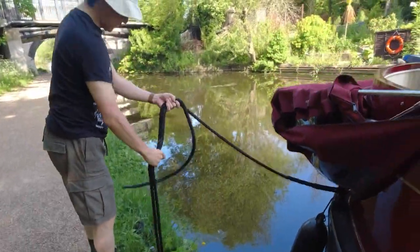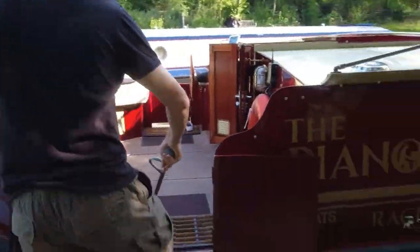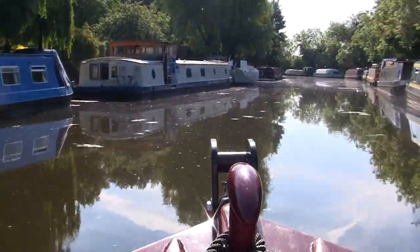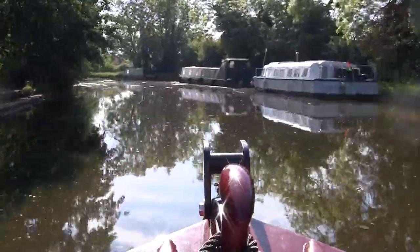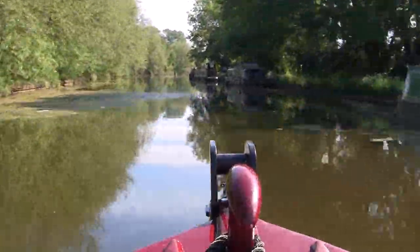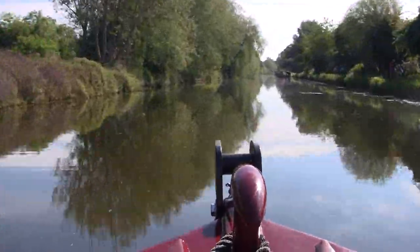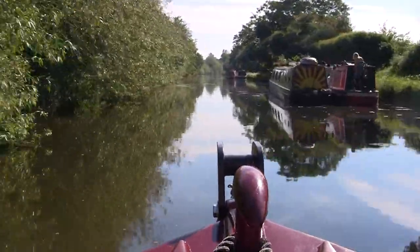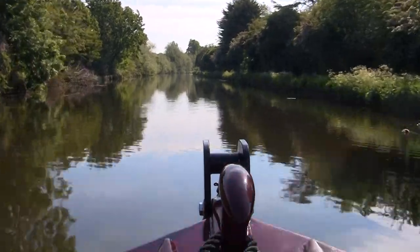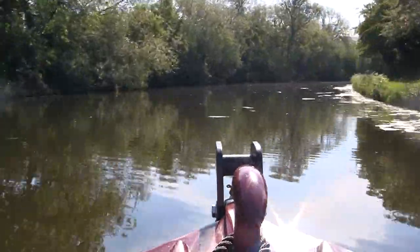Alright. We're clear. So we set off, firstly from Alperton towards the aqueduct going over the North Circular. On the port side here is a golf course, and on the starboard side there are rows of houses. However, quite often the canal is separated by a row of trees, and this all made for a very tranquil cruise.